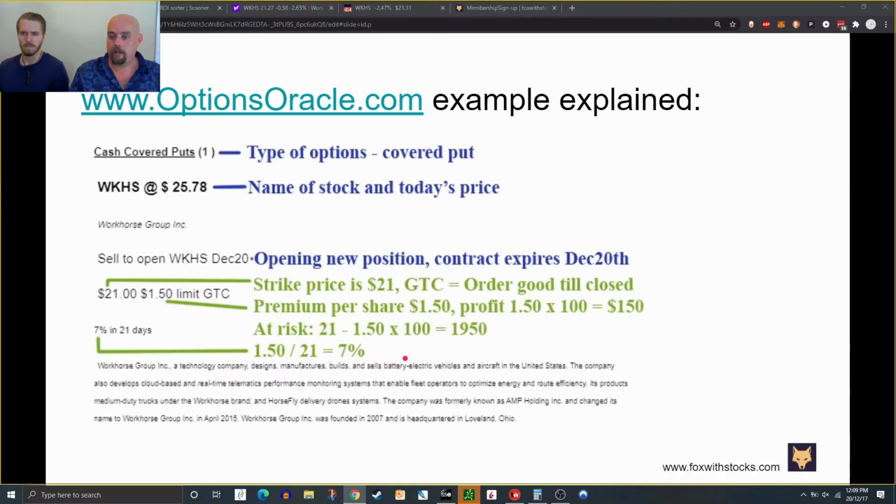very, very high. And again, remember, you're not losing $1,950. You're just agreeing to buy shares at $21, but you get to keep the premium. So your cost basis will be $19.50 per share instead of today's price of $25.78. Yeah, that's quite a big spread, quite a difference.